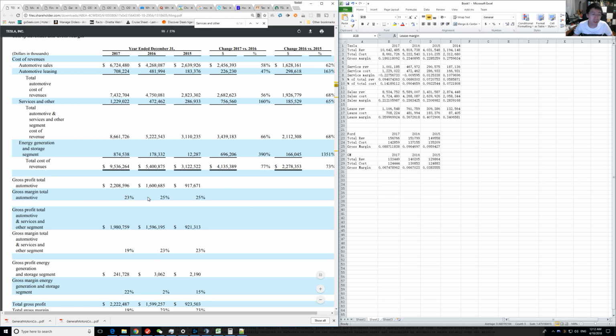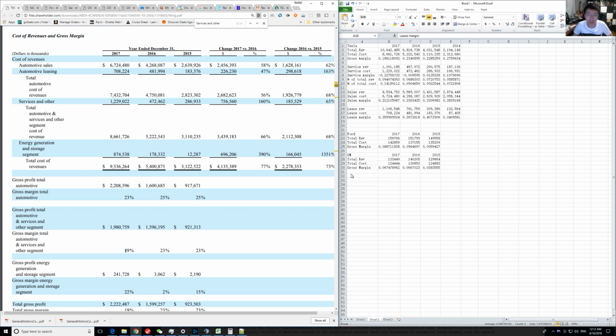And the reason they started breaking out this line in 2017 instead of 2016 is probably because this really doesn't look too good. 19% doesn't look too good on auto manufacturers. You may say, oh, but Ford and GM are worse. Okay, so let's think about this. So that's the other thing I picked up.